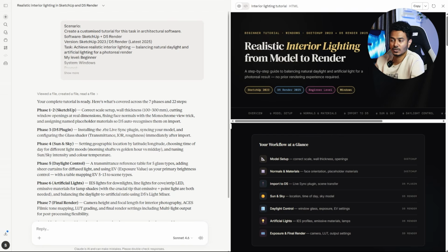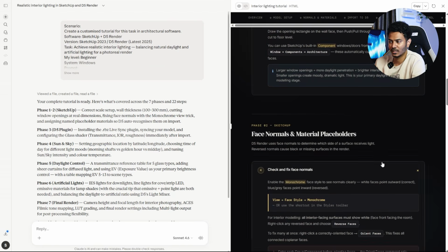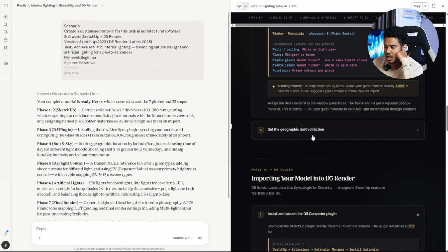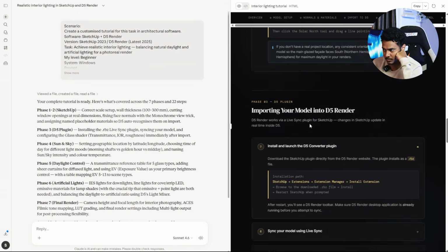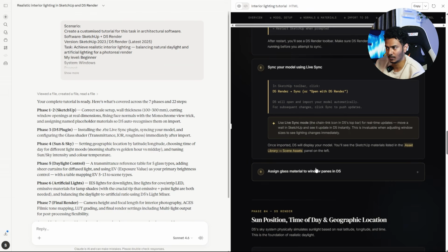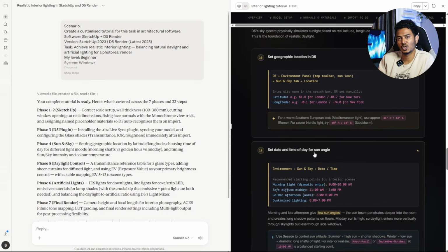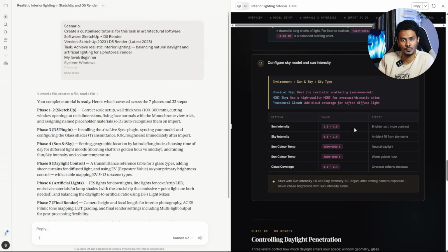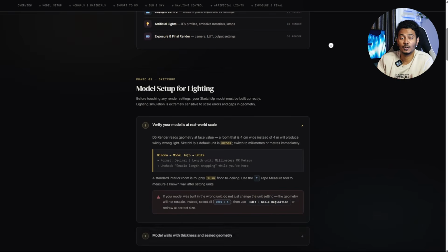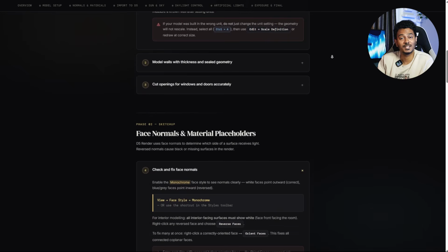This document gives us step-by-step information on how to get started with SketchUp, specific things like wall thickness, alignment, and how to prepare the model for the rendering. And down below, it tells us how to install an extension for the platform, how to use LiveSync, how to adjust the lighting, and it even specifies the exact number that we need to set for a specific kind of lighting. This kind of detailed tutorial is not something you'll be able to find on YouTube or other platforms. And the reason this works much better than generic tutorials is because you're telling Claude your exact level of understanding of those softwares and the specific tasks that you want.